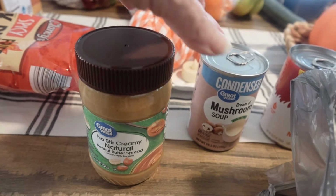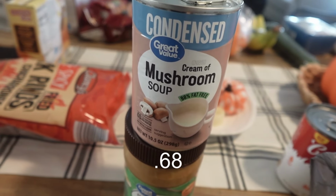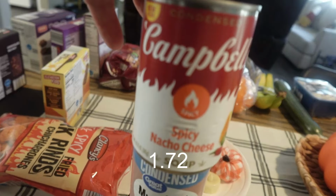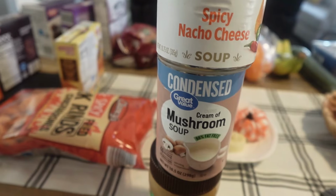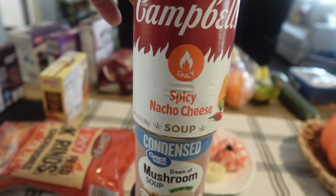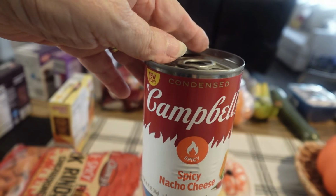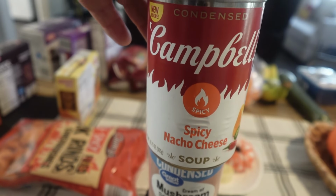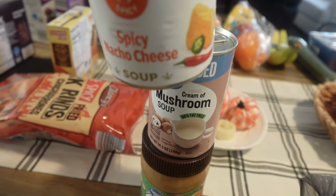And then back here, I got some cream of mushroom soup. I'm gonna be making a dip with that along with the spicy nacho cheese, and it's made by Campbell's. Basically, all you do is mix this nacho cheese Campbell's soup with the mushroom soup and it makes a dip. You can get the regular nacho dip if you want. I seen this spicy, so we're gonna give this a try and make that dip.